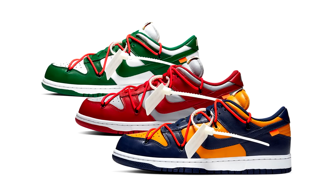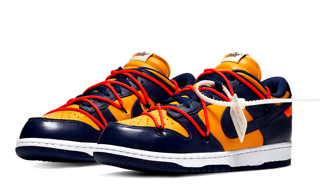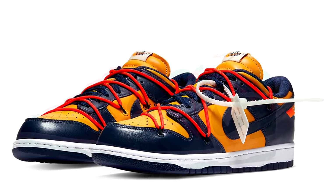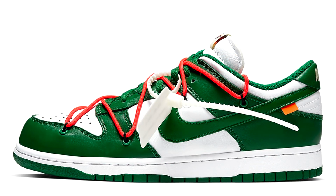Coming in at number 9 is a pack of sneakers. These are from, of course, the Off-White and Nike Dunk collaboration. They did three different colorways, and my favorite would have to be the red and gray pair. Now of course they did the other two, which I'll have up on screen right now, and this collaboration really is something that a lot of people were looking forward to at the end of 2019.